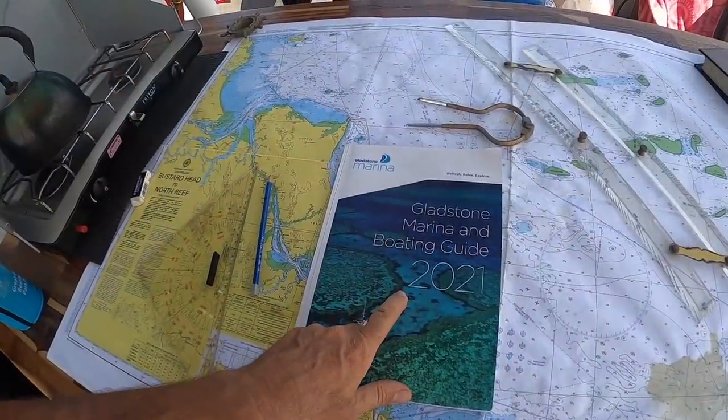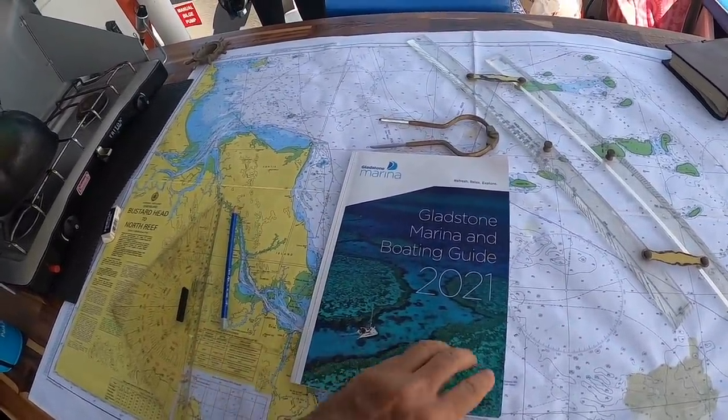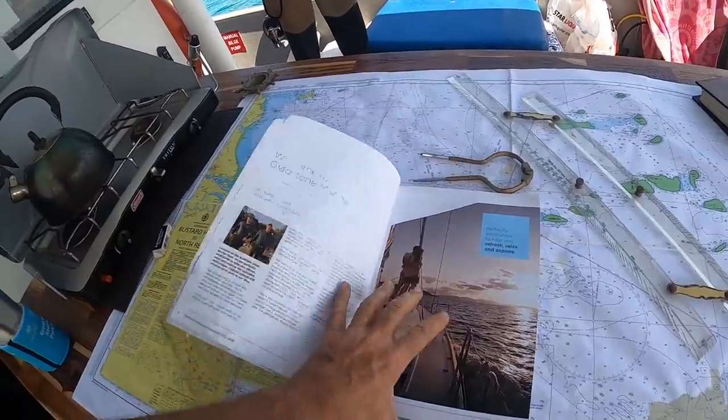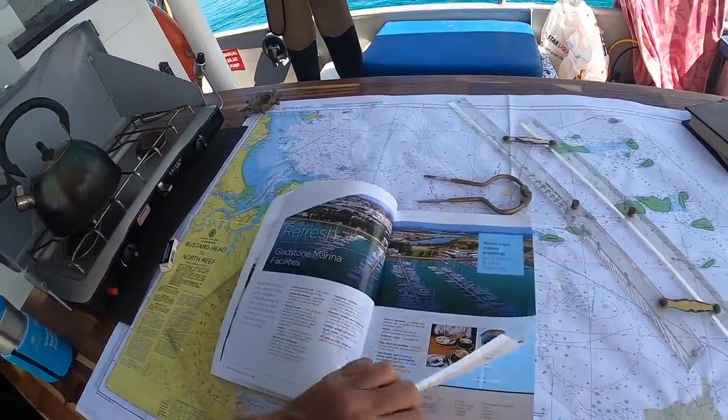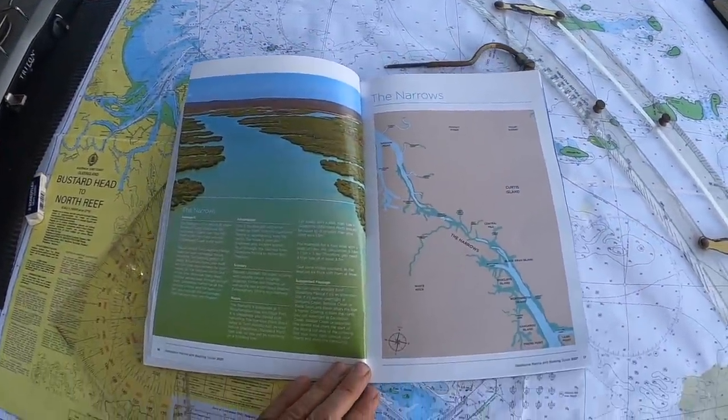I had a really good chat with Graham about crossing the narrows. He gave me lots of great information, very friendly and helpful guy. So thank you, Graham. This guide was actually in a bag they gave us when we went to the marina. I should have read this first, shouldn't I? Being lazy going to see him. But what Graham showed me is there is information on crossing the narrows in here. A whole double page dedicated to the narrows.